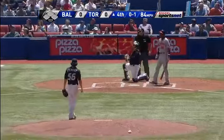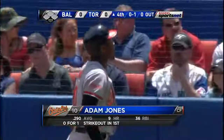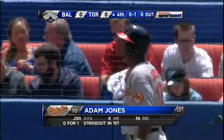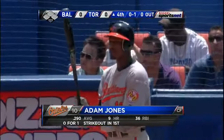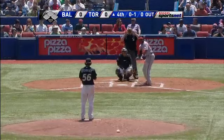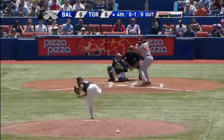Jones goes after a high breaking ball and pops it out of play. Adam Jones is hitting .290 for the season, but he has never hit much here at Rogers Centre. Coming into this game, he's a career .200 hitter in 29 games. This has been a tough stop for him on the tour. Still looking for his first hit in this series.